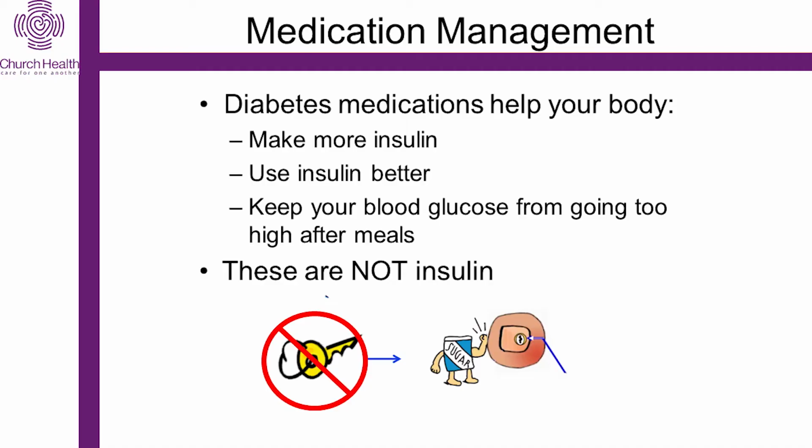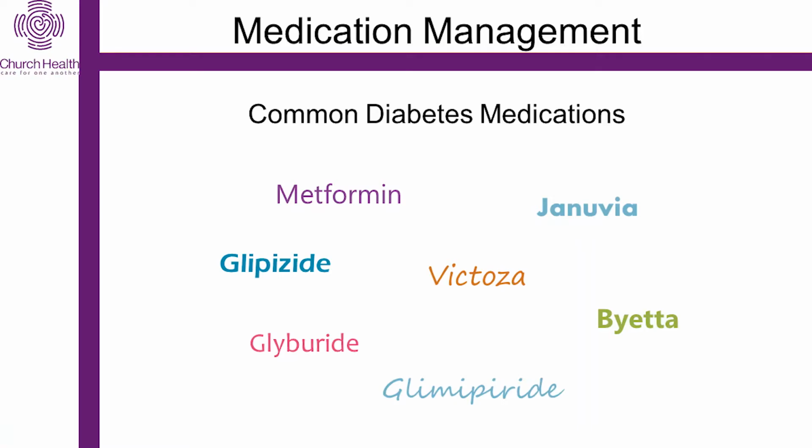You can think of them as greasing up those locks. So remember the rusty locks from the first example. So they could be greasing up those rusty locks to help your body do these things and to use the insulin better. However, these are not insulin. So there's medications such as the pills or injectables. They're totally separate from insulin.